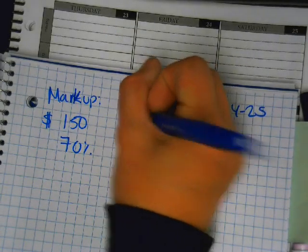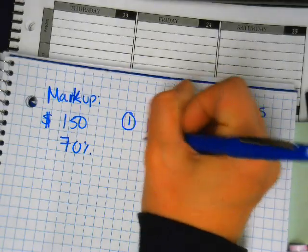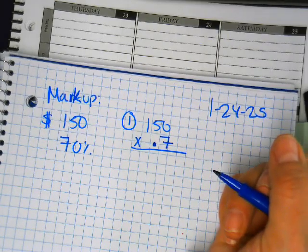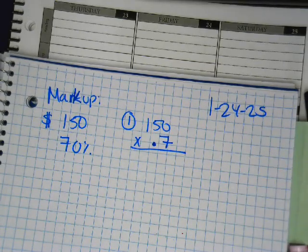Multiply. What do I multiply? 150 times 70. 150 times 0.7. Okay. That's very good. It is 0.7. What if I don't do 0.7 and just type in 7? Will I get the right answer? Nope. All right, type it into the calculator.